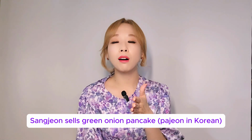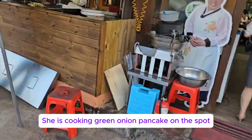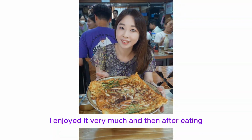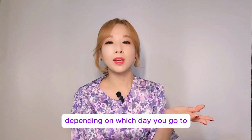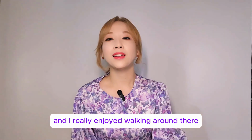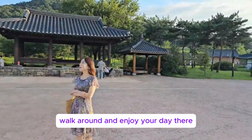Sangjeon sells green onion pancake, and then you are going to see an old lady who has been there for more than decades. She's cooking green onion pancake on the spot. I enjoyed it very much. And then after eating, you can stroll around the beautiful village, and then you can take part in different workshops depending on which day you go to. Yes, so it's like an open air museum, kind of. And I really enjoyed walking around there. You're gonna love it. So just have some time, walk around, and enjoy your day there.